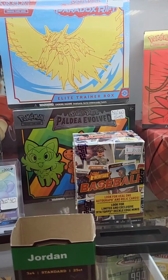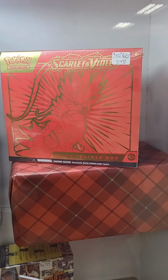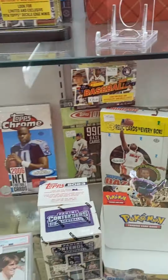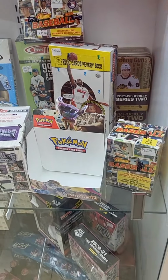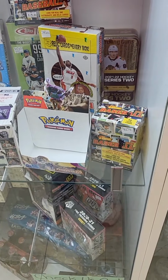We got Pokemon cards. I don't know that much about Pokemon, but there's some Pokemon in there. Baseball, hockey. I guess you can buy an empty box of Pokemon cards. I don't know.